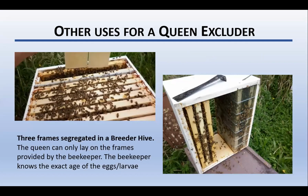This is called a breeder hive. And you can see on the left that it's sectioning off 3 frames. And on the right, you can see it from the bottom. And the way they make this, they cut that groove in the woodware first, and then the queen excluder is bent into that opening right there. So that's a pretty cool little contraption.